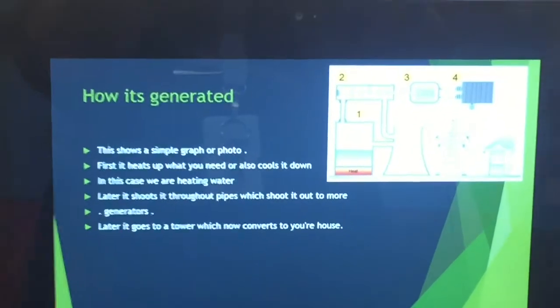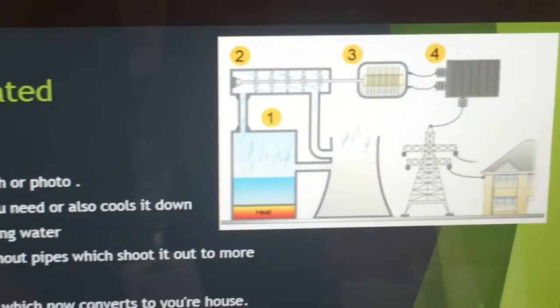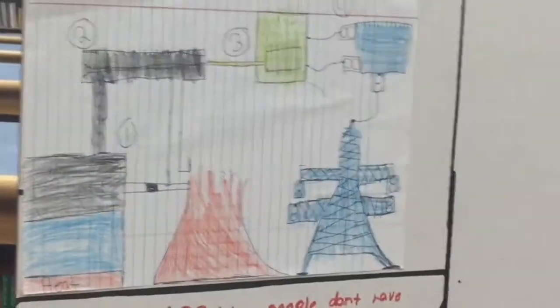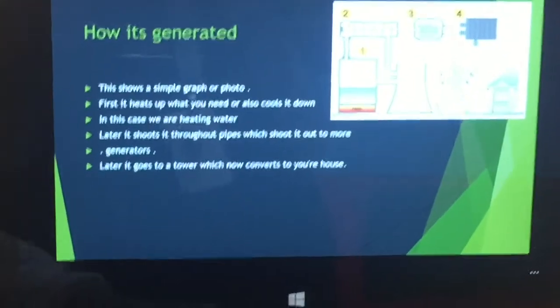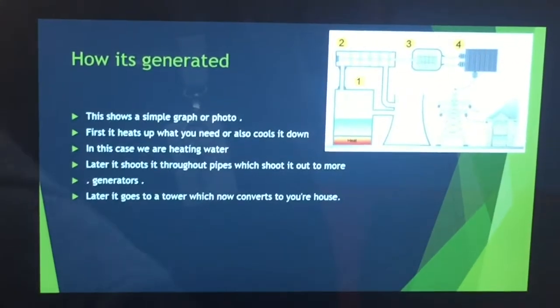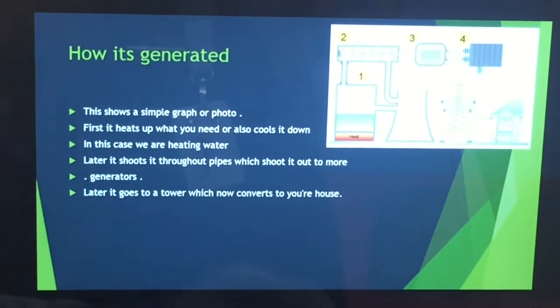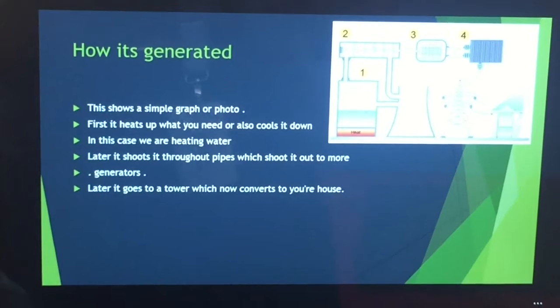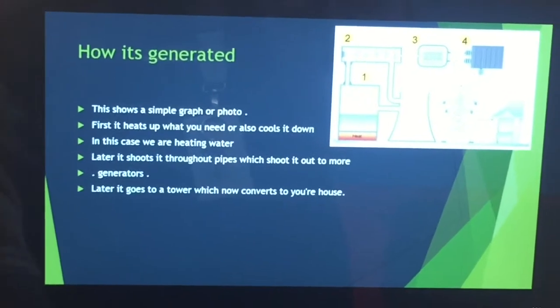And then we put how it's generated. We also put the label right there, and then we drew the label and put it on the PowerPoint. Here it says this shows an example of how it's generated. And first it heats up what you need, or also cools it down. In this case, we are heating water.